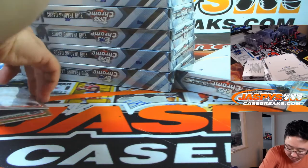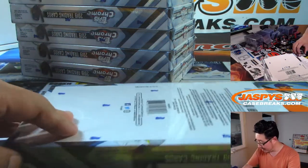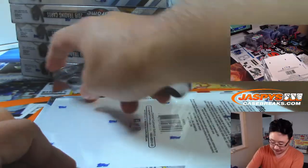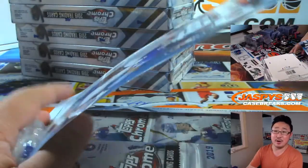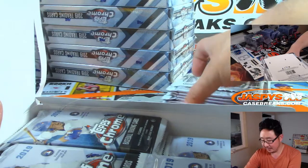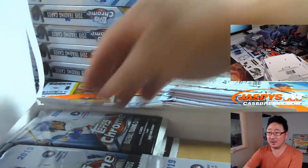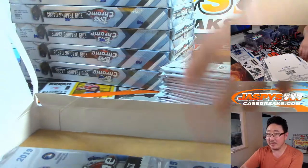All right, so there's your two autos there, both Twins, both for Brett. After this box, we are halfway through this break, ladies and gentlemen. TJ, Josh Pruce is wondering if you've seen Mackenzie Gore pitch yet, the Padres prospect. I'm not sure. What's the Padres Double-A team? Would they play Tulsa?